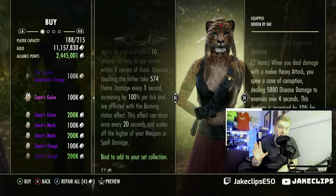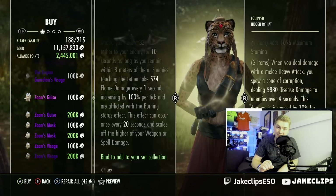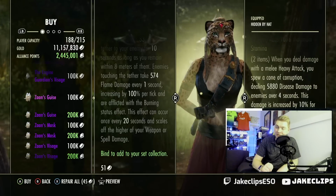This has both mostly PvE utilization, but it does have some PvP utilization that I've seen people use to interesting success.